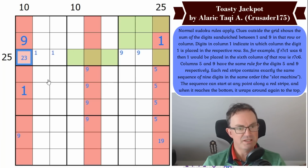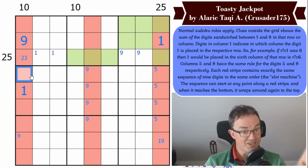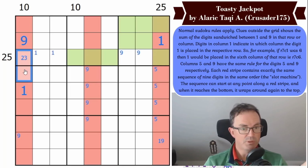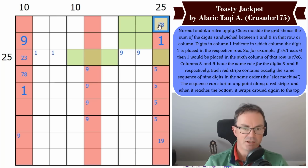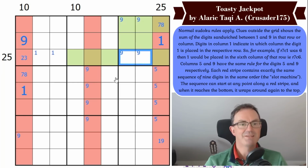So if this is a 9, the 1 is in one of these two squares. Now that indexes from a 2 or a 3 here because this 1 is in the second or the third column. But the problem is not this. The problem is this digit, which now, because we know this adds up to 10, is 7 or 8. But look, by slot machine, what is the digit above the 1 on the slot machine here? Well, it's this digit, which is a 7 or an 8. And that's telling us to put a 9, because this is indexing the 9, in one of those two squares. And I get 2 9s in this box.